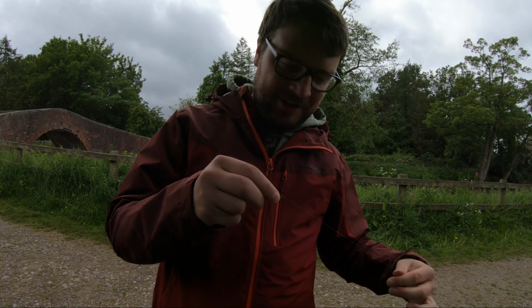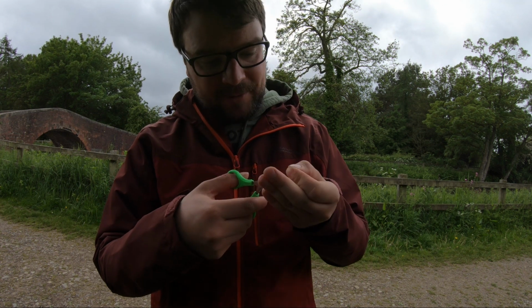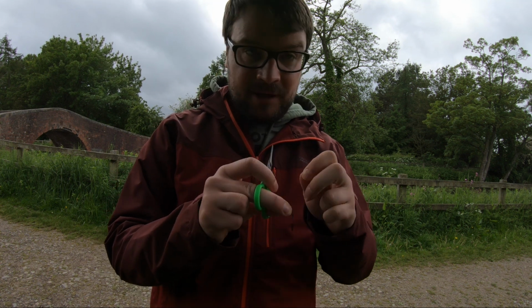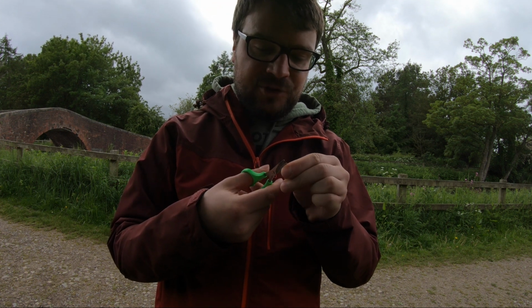There we go, that's a trace tied on. Again, we'll talk about the terminal tackle and the lures and things as we go. But for now, I'm just gonna get set up, put you guys on my chest rig, and hopefully we'll bump into some perch, maybe a pike or two. I got a decent pike down here last time. And yeah, we'll just enjoy ourselves.